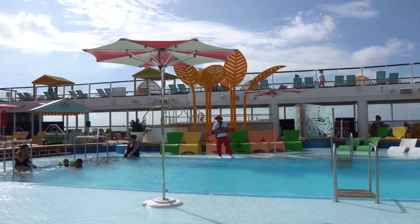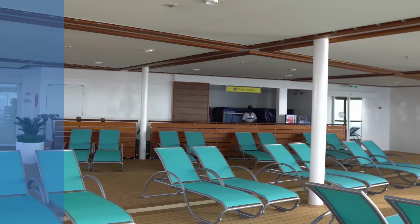Even after lunch, the pool deck usually doesn't get too busy on a port day. Another way to beat the chair hogs without spending any money and even getting up early is to get a chair away from the pool.